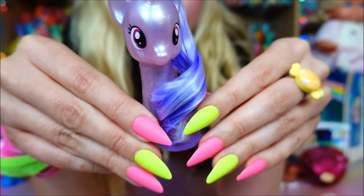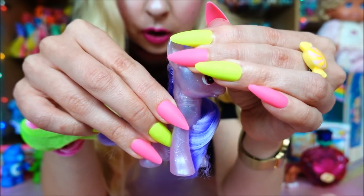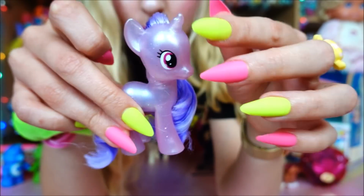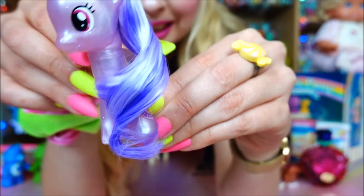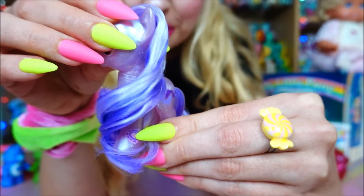right before they kind of changed into the new body type. So this is still on the normal, original G4 body. And I really like it because it's a new character. It's not one of the main 6. It's not your Applejack or your Rarity or whatever.